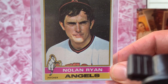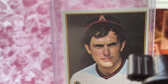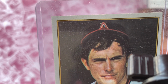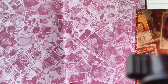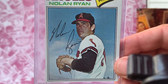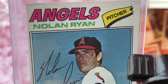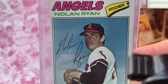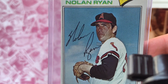Follow that up with the '76 Nolan Ryan with the Angels. The '76 Nolan Ryan sold for, at card number 330, $7,372 on eBay. And then we follow that up with another Nolan Ryan. This is the '77 Nolan Ryan. The '77 Nolan Ryan will get you $7,170. Well, that's what it sold for in a 9. This is not a mint 9. You can see the cut is not that great. The centering is off. But this is, again, from 1977.